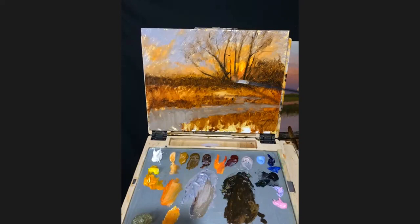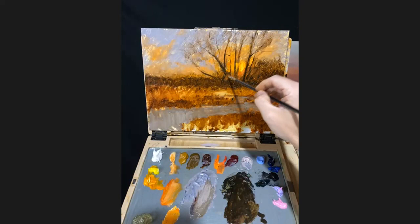Don't be afraid to paint that red around. Because it's not often that light is just a highlight in a circle that stays there, right? It usually radiates, it affects the things around it. So we want that concept to happen.